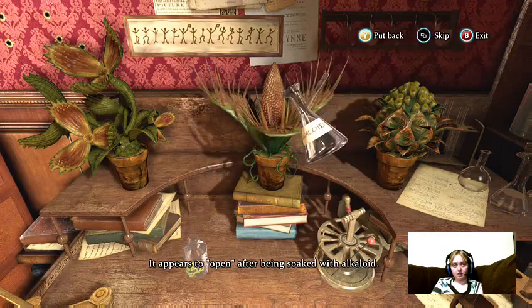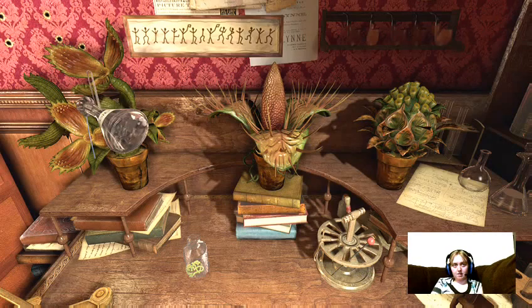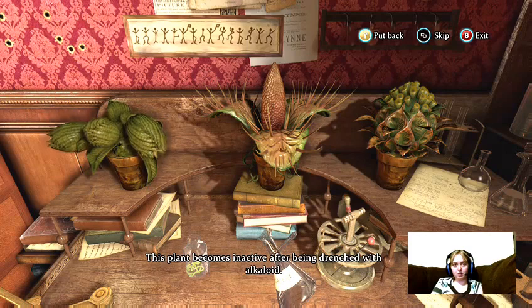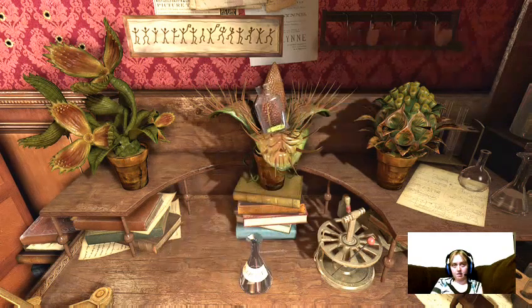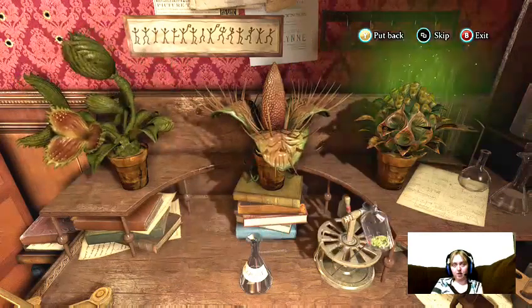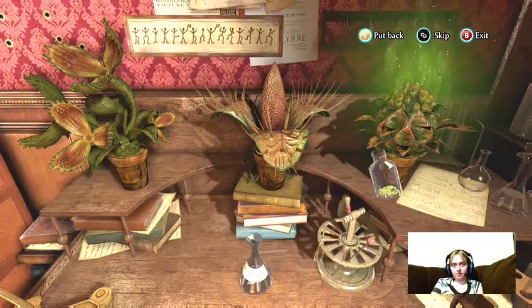It appears to open after being soaked with alkaloid. This plant becomes inactive after being... Huh. That one plant just closed right up. Alright. So that one's open now, so let's take that and put that plant here. This plant seems to have had no reaction from the caterpillars. Huh. If I do that again, that'll eat it. That'll spew everywhere. And that'll create some weird chemical toxic gas with spores. Extraordinary.